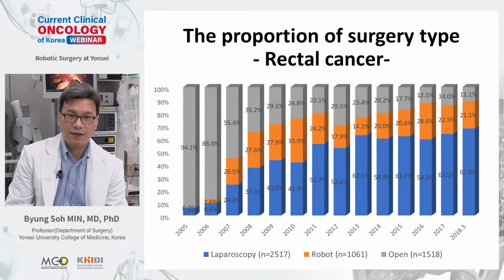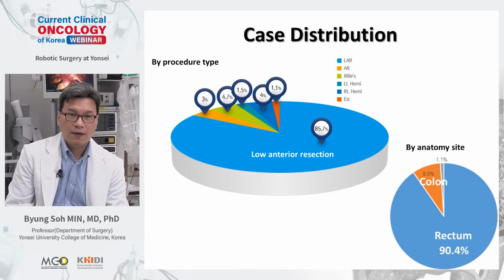In rectal cancer, you can see robotic surgery accounts for around 30%, and laparoscopic surgery is the most frequently performed one. Nowadays open surgery accounts for around 10 to 15%. As for the case distribution of robotic surgery, rectal cancer surgery accounts for more than 85%, and colon cancer only 8.5%.